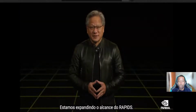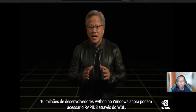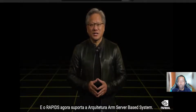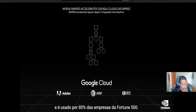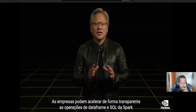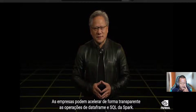We're expanding the reach of Rapids. 10 million Python developers on Windows can now access Rapids through WSL, and Rapids now supports the ARM server-based system architecture. Apache Spark is the most popular data processing engine and is used by 80% of Fortune 500 companies. NVIDIA Rapids has a plugin for Spark 3 and integration with Delta Lake and Apache Iceberg. Enterprises can transparently accelerate Spark data frame and SQL operations.